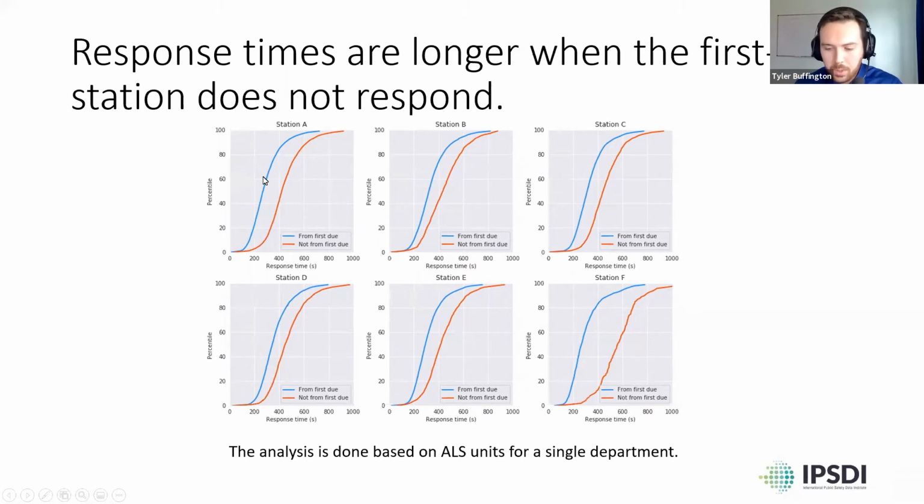What we do is we break down all of the dispatches of ALS units into 2 groups. We say, okay, did the dispatch come from Station A or did it come from some other station? And so then we get 2 different response time distributions. These are known as CDF plots, which are cumulative distribution plots, and they are a way of visualizing a statistical distribution.